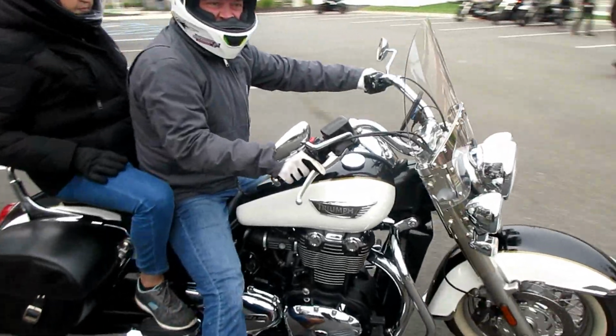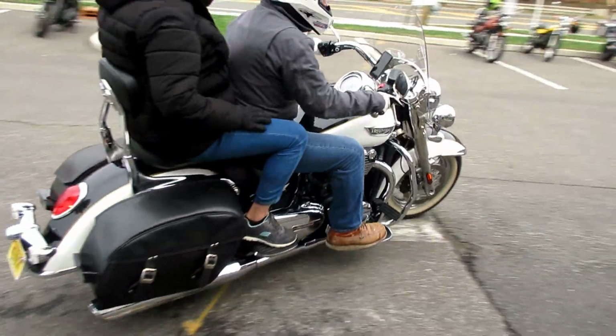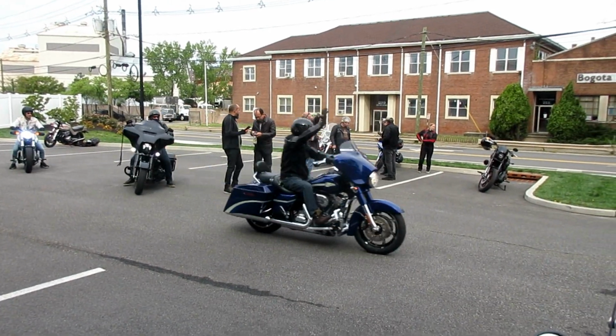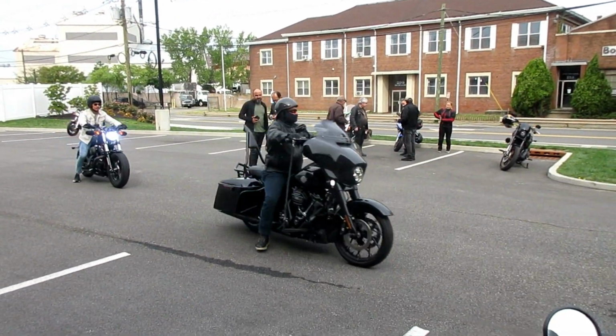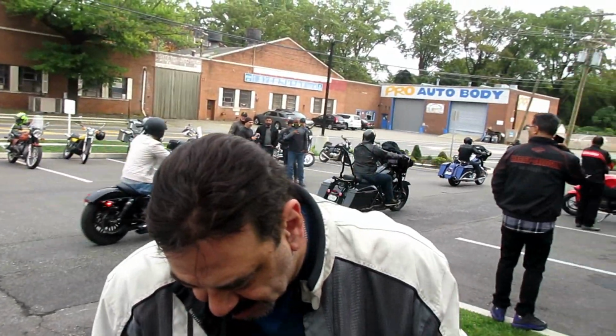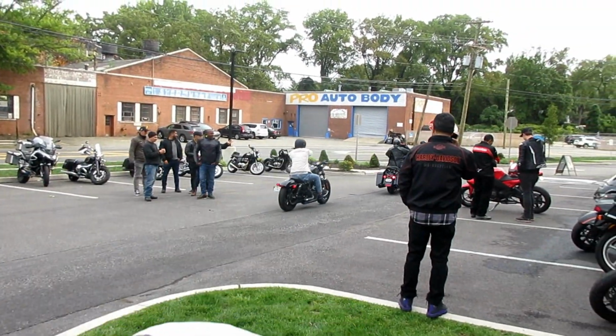No wheelies now, leaving the parking lot, no wheelies. Everybody's getting ready to leave now. Yeah, they get mischievous. They did that at Rutt's Hut. They got guys doing burnouts and everything.